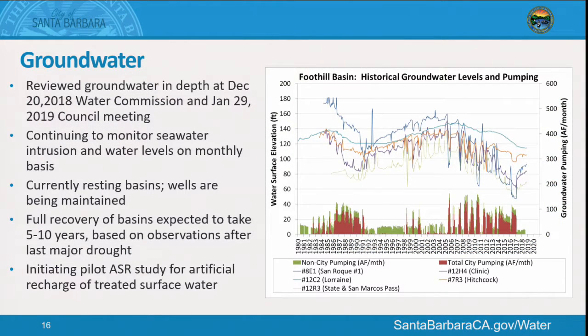Groundwater levels remain low. We did have an in-depth discussion on groundwater in previous meetings, so I'm not going to go over that. We do continue to monitor our seawater intrusion and water levels regularly. We're resting the basins, although we are planning some maintenance on one of our wells this summer, so we will have to run one well for about 3 to 4 months to do rehab and maintenance on it.